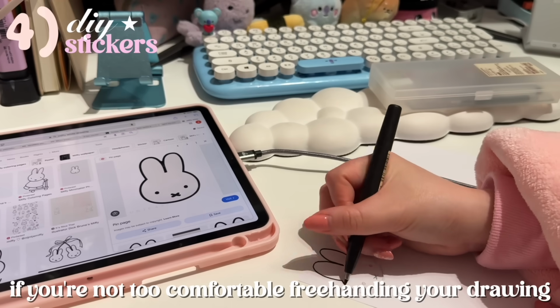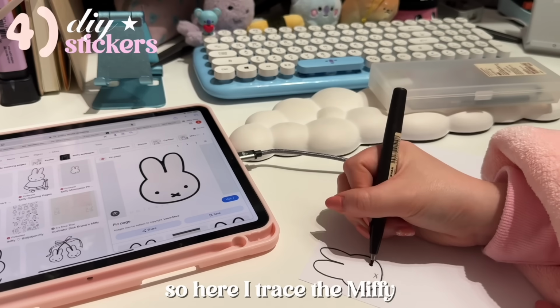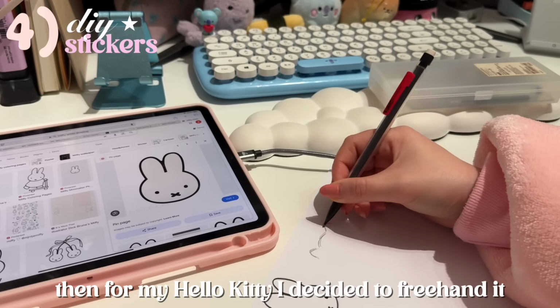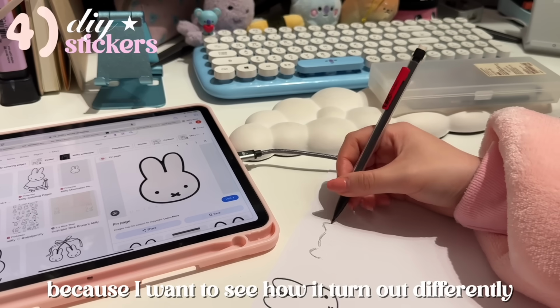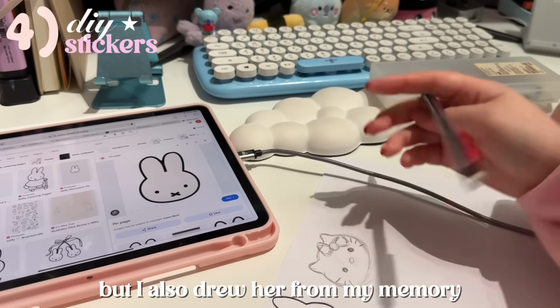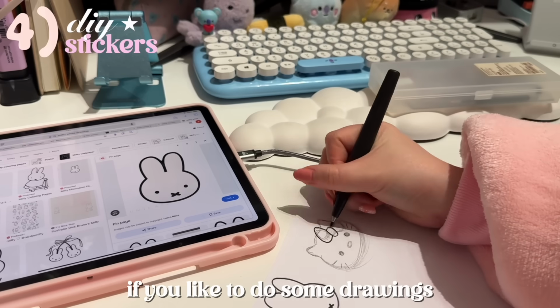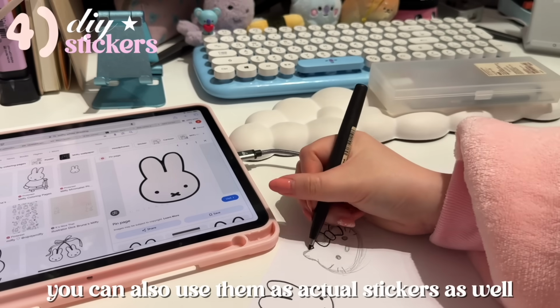If you're not too comfortable freehanding your drawing, you can obviously just trace it. So here I traced the Miffy, but then for my Hello Kitty, I decided to freehand it because I wanted to see how it turned out differently. Not only did I freehand Hello Kitty, but I also drew her from my memory, so she's looking a little bit interesting. If you like to do some drawings, you can also use them as actual stickers as well.